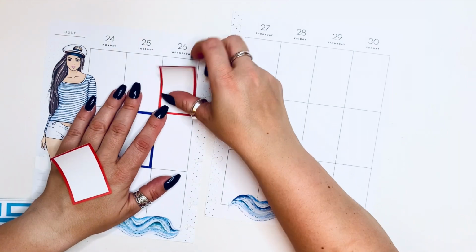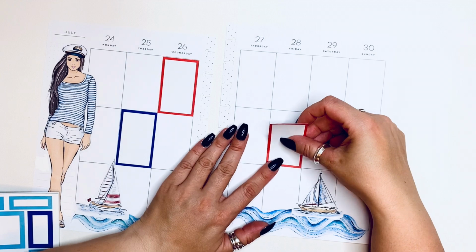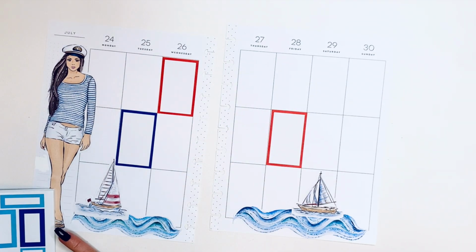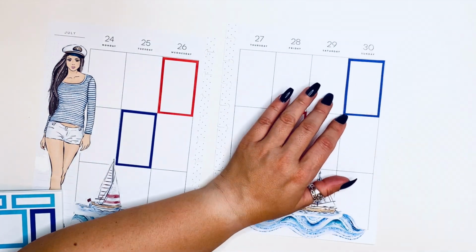So this is a journal. So I'm going to be doing big boxes so I can journal in here. Like I said, I'm super excited about the puppy. So it's going to be kind of documenting his progress in here.